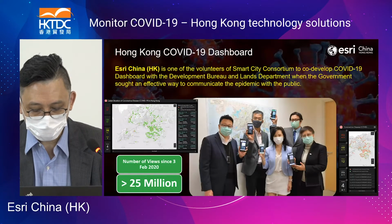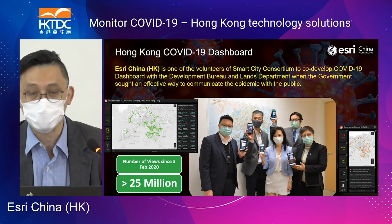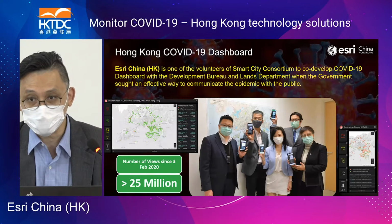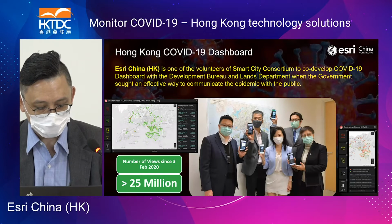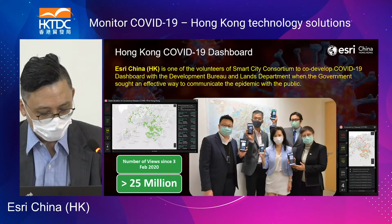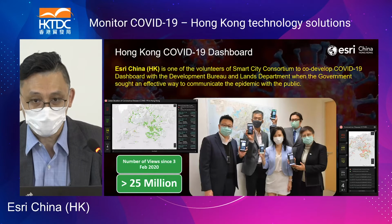ESRI China Hong Kong has joined the Smart City Consortium as a volunteer to co-develop the COVID-19 dashboard together with the Hong Kong Government Development Bureau and Lands Department, to effectively communicate the latest information of the epidemic to the Hong Kong public. The technology behind this COVID-19 dashboard is ArcGIS Dashboard provided by ESRI. This technology lets the public easily get the latest real-time information of the epidemic through charts, infographics, and the map in the dashboard. It is also easily configurable and no programming is required, so we can build this dashboard in a few days' time. Riding on the world-class geospatial cloud ArcGIS Online, a scalable infrastructure, this dashboard can sustain a surge in traffic in real time in a short period of time.